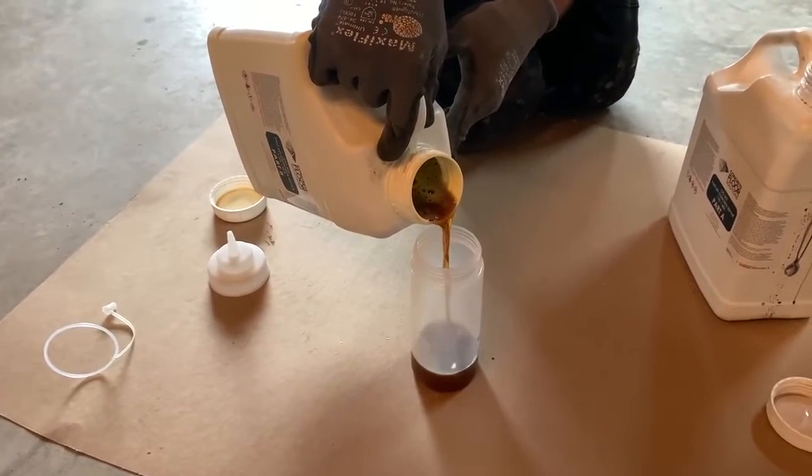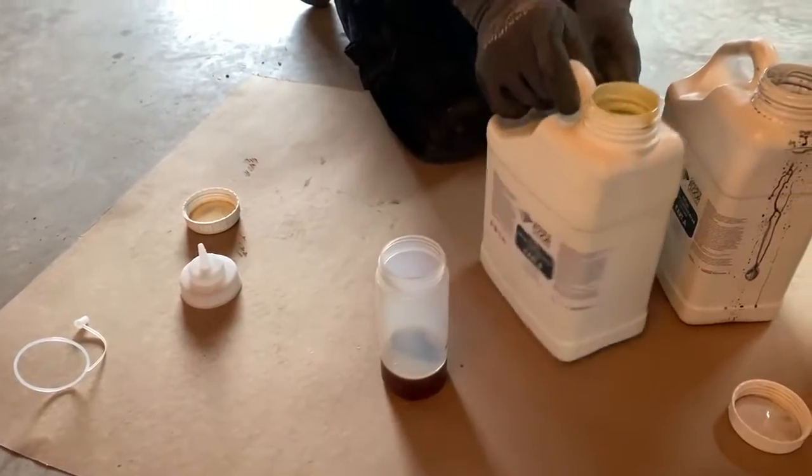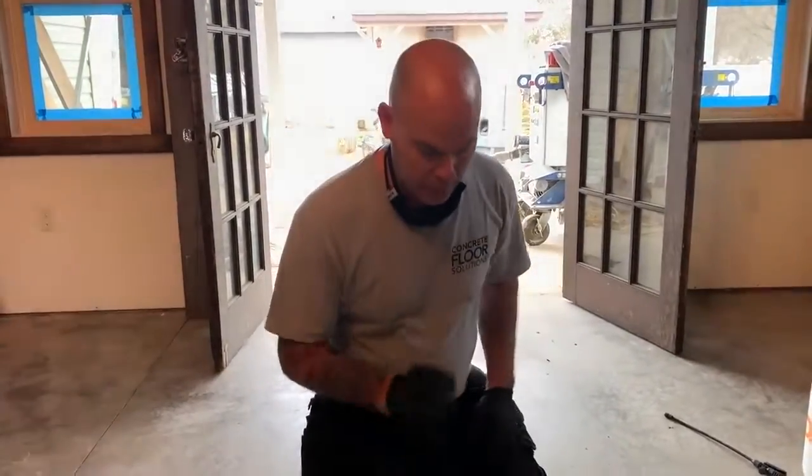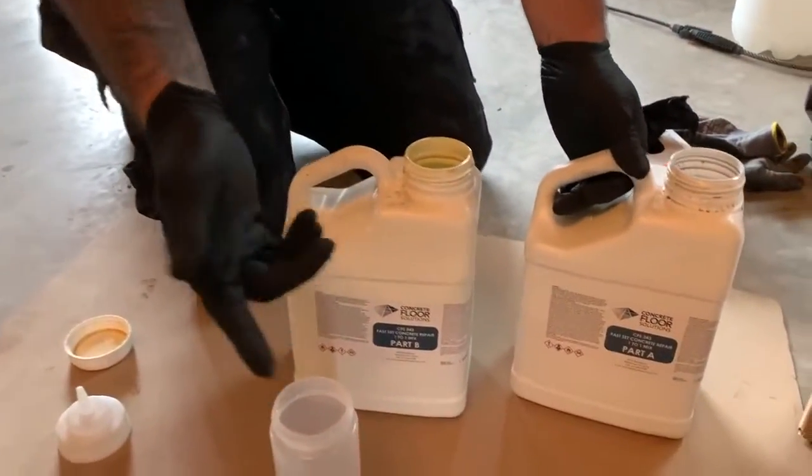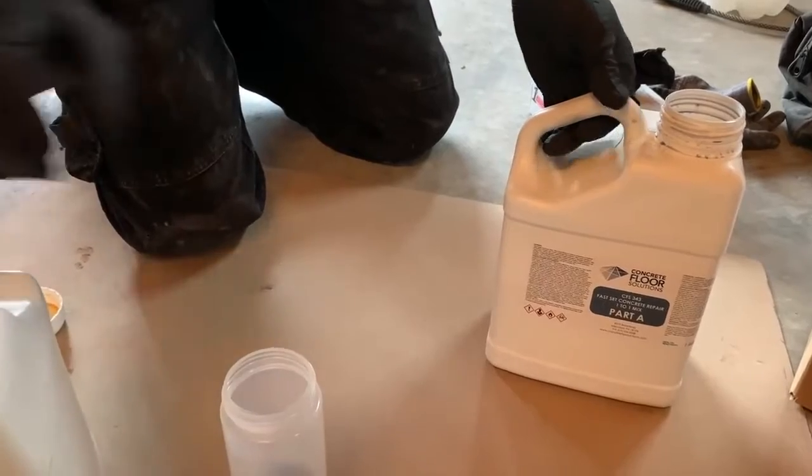I realized I forgot my rubber gloves. Let me run out for rubber gloves. I'll be right back. Okay, now that I got my rubber gloves on. So this is a 2-part epoxy, part A and B. I already poured the part B in. That's the clear amber color.